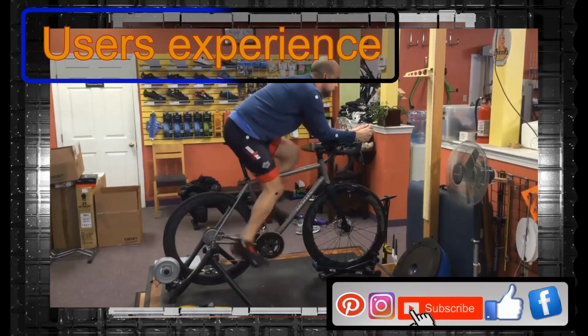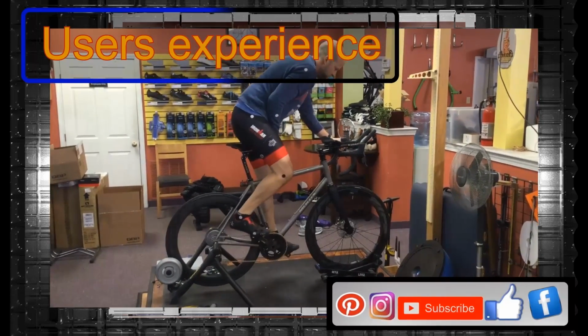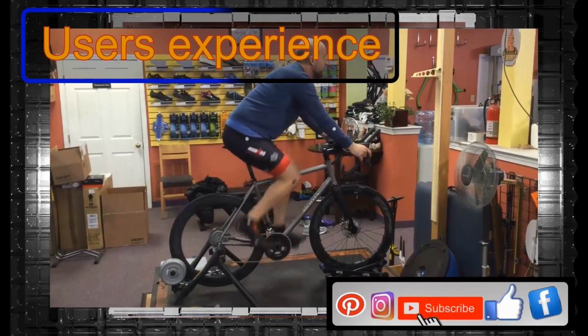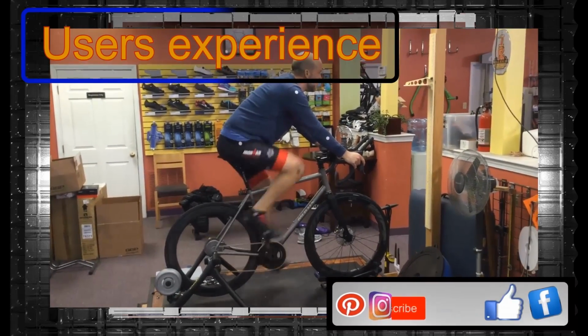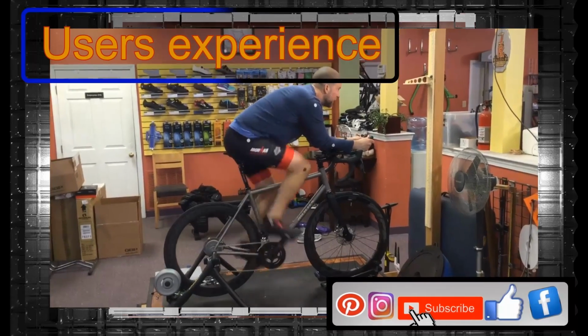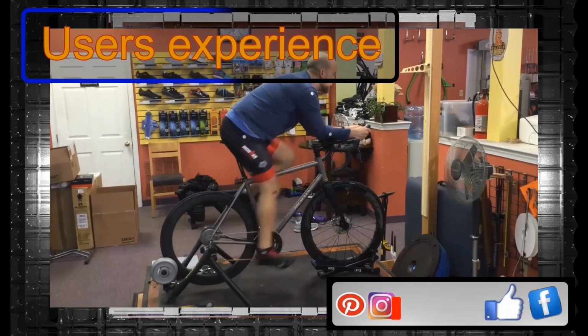And now if he comes to a hill and he feels like he actually needs to be in a road position in order to climb it more efficiently, he can just move the seat back and the bike all of a sudden becomes a road bike. And then once he crests the hill, he can move the seat forward and get back into a more comfortable aero position. So, awesome.